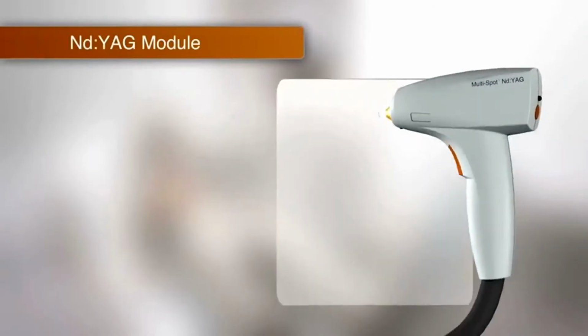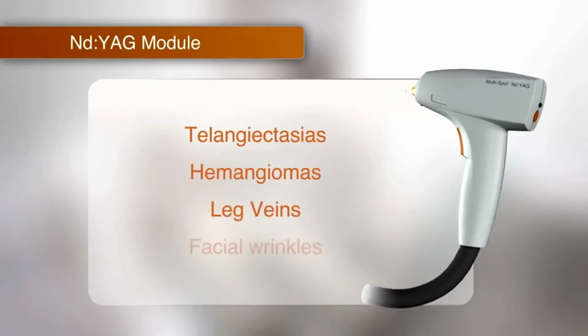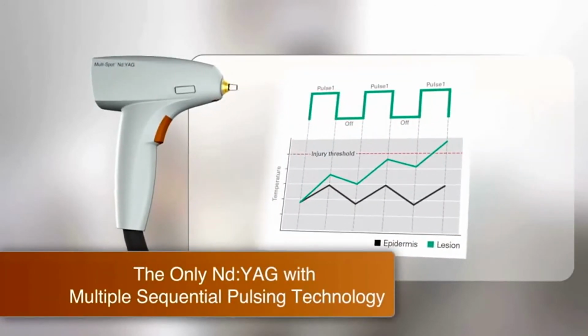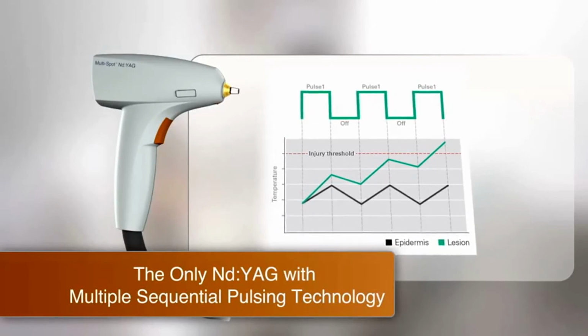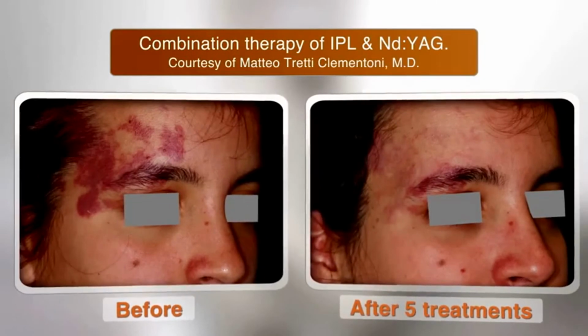The NDAG module of M22 offers treatments for telangiectasias, hemangiomas, leg veins, and facial wrinkles. Multiple sequential pulsing, which is available in both the NDAG and IPL modules on M22, enables cooling between a sequence of pulses to protect the epidermis while allowing the safe use of higher fluences.